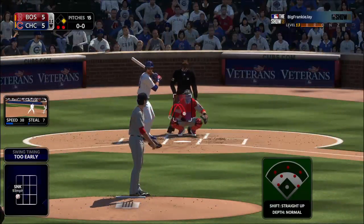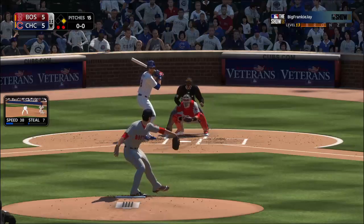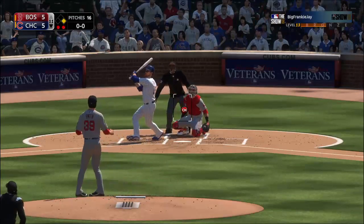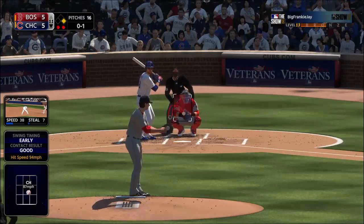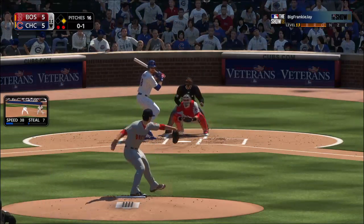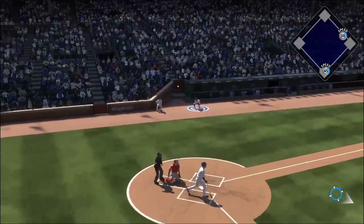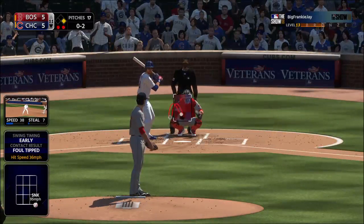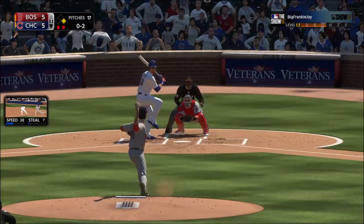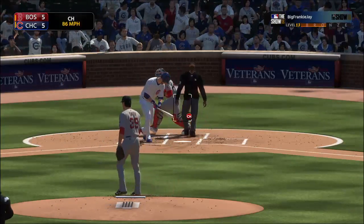Good bite to that sinker as he gets him to swing through it for out number 2. Ready once again, Ben Zobrist, struggling so far in this one and looking to erase his 0 for 4 ball game right here. The 0-1. Swinging, a ball hit softly on the ground, but this will get foul for strike 2. And he strikes him out to retire.